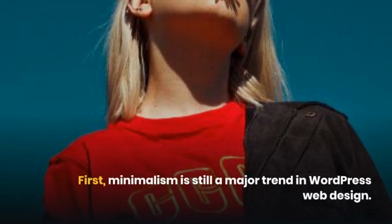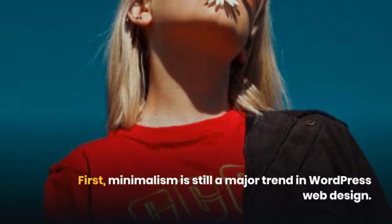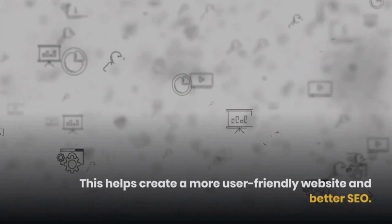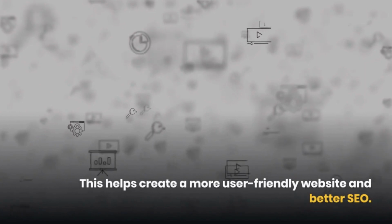First, minimalism is still a major trend in WordPress web design. Websites are becoming more streamlined, with the focus being on content rather than design. This helps create a more user-friendly website and better SEO.